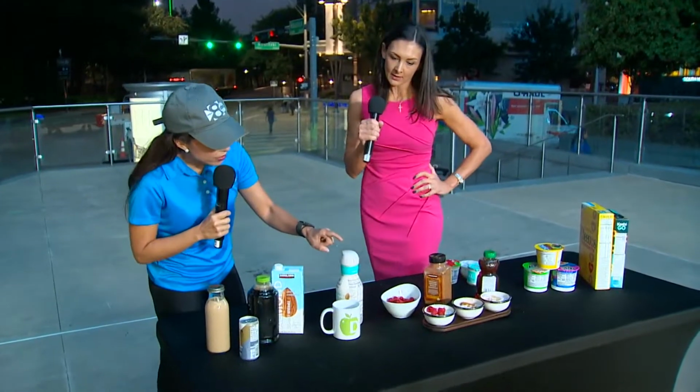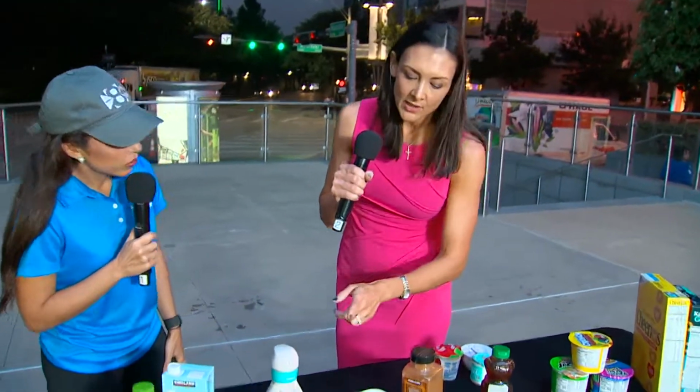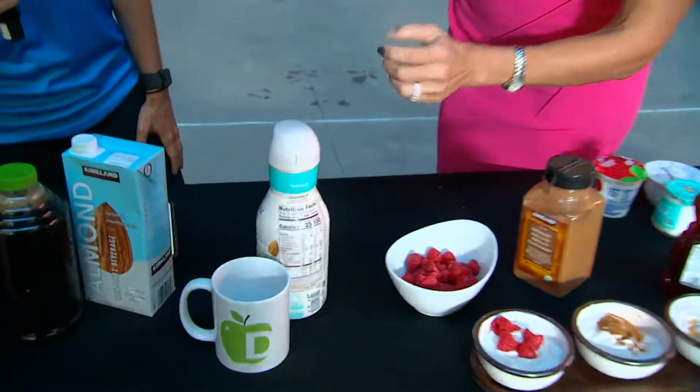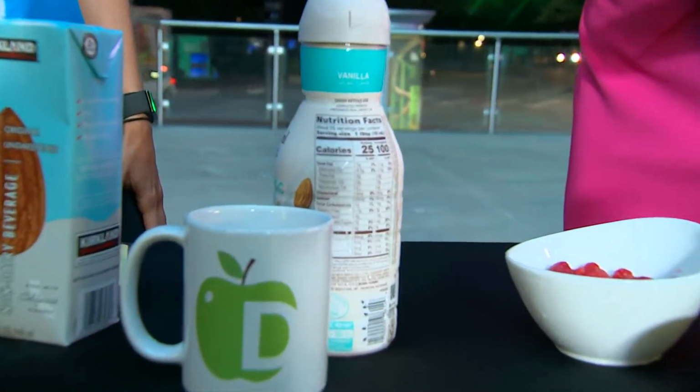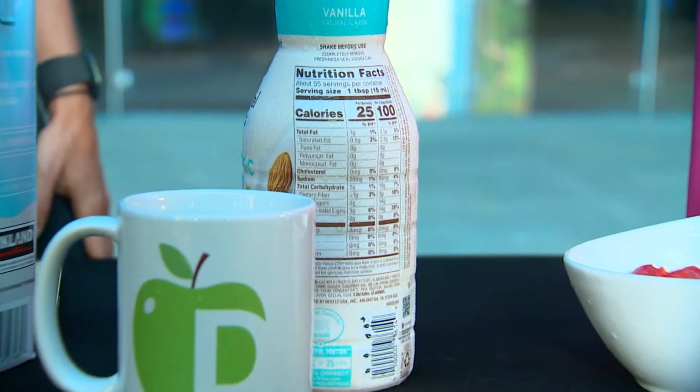Okay, and so is there anything specific that you look for in these creamers when you're trying to figure out which one to buy? Yeah, so I look for the added sugar. I want less than 3 grams per serving, and I like to do a lower fat option as well. So looking at that saturated fat, get it as low as you can.